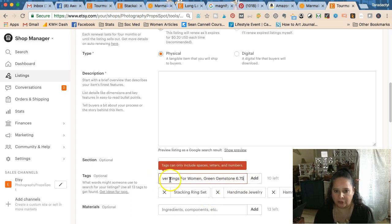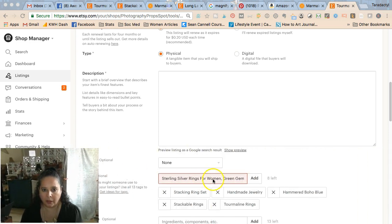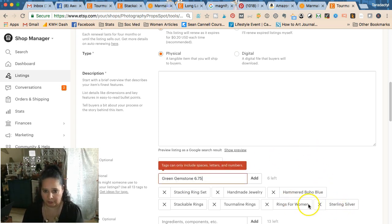So let's add stacking, tourmaline, I'm going to put rings, and then stackable rings. Oh, I got too many. Okay, so now we have sterling rings, and then I'm going to make rings for women, because that's our big one. Oh, we can't have sterling silver rings. Darn it. Sterling silver, so it works. Sterling silver rings for women.